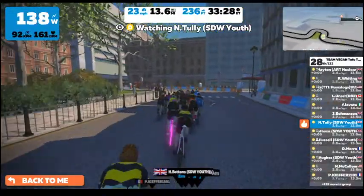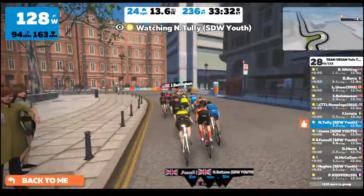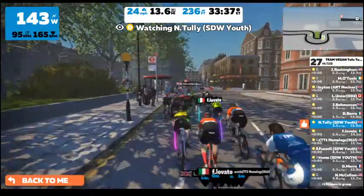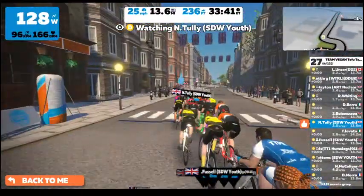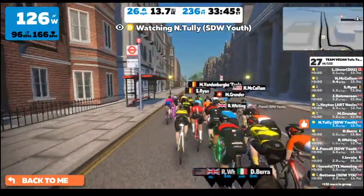And that's exactly what they need to do, Cade. They need to work on getting as big a gap as they possibly can on this flatter part of the course, so that when they get to those hills, they can really make it count, because I've no doubt that the SDW riders are going to be some of the fastest up there, obviously being incredibly light.